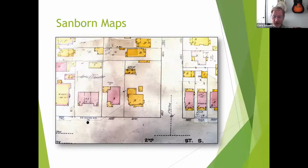They show where the building is on the property and its situation compared to other buildings around it, because they were made for fire insurance companies, so they could know how to insure these properties. If you had several wood buildings super close to each other and a fire occurred, that could level the whole block or several blocks or whole cities, as we know here in Utah. So that's why they also provided these color-coded maps to show the different materials the buildings were made out of.